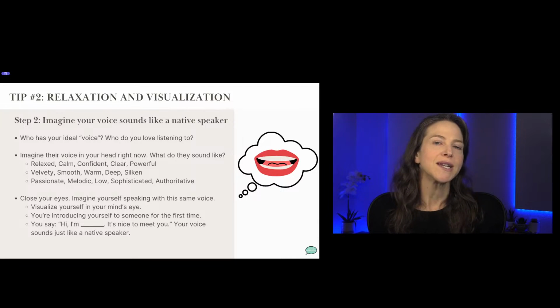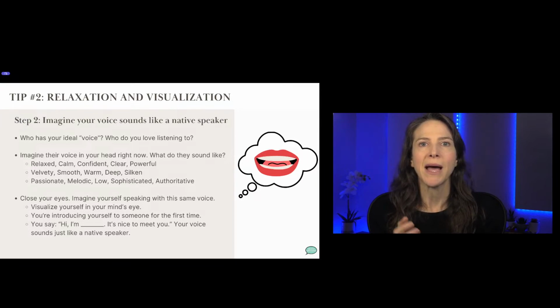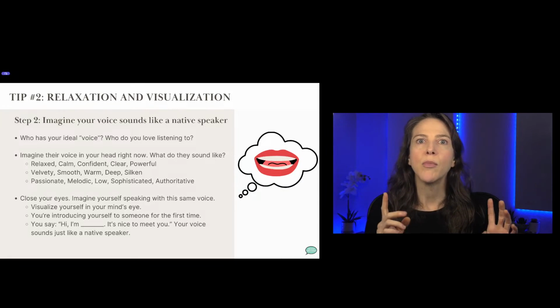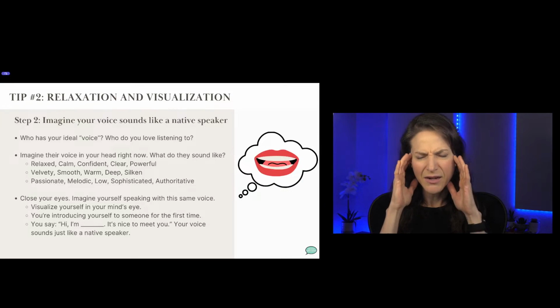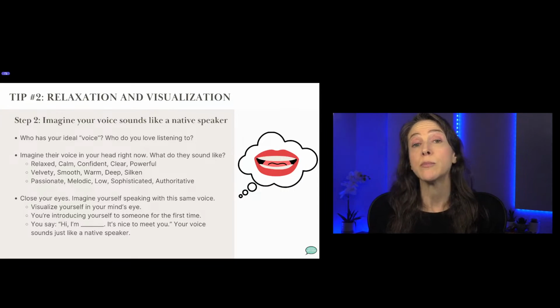Now, since you're trying to imitate the American accent, it's best to select a native speaker of American English as your ideal voice, so you can hear the accent, hear the way that the person is using their intonation and their stress and the linking, but more importantly, you can hear the placement of their voice. All of this will help you with your accent training. It's helping you to kind of embody this idea of, okay, I sound like this person, and it'll just help the accent to come out a little bit more naturally.